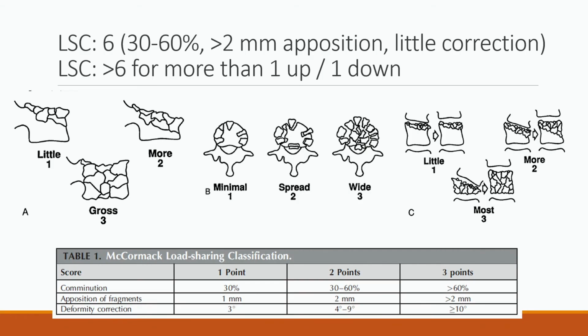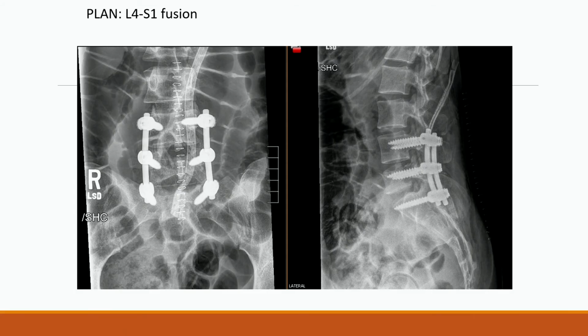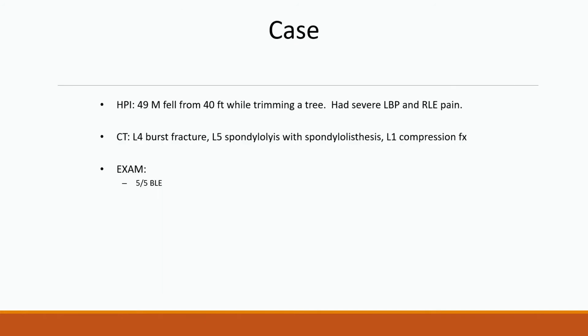So I looked at it, and then the load sharing classification score was 6, meaning you could probably do one up, one down and be fine. And again, conceptually, that's what I did. I said, all right, I think this should be fine, safe to do a one up, one down. That made my approach.